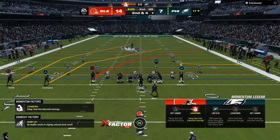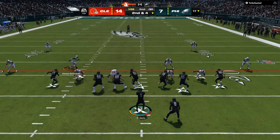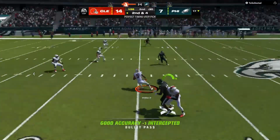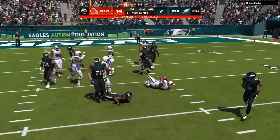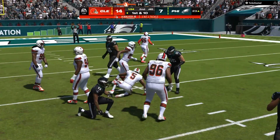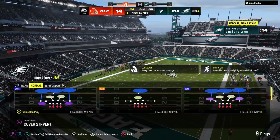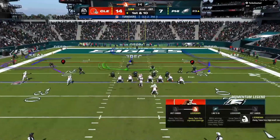From the 17, here's 2nd and 4. They go play action with Hurts. And for the 3rd time here in this half, it's intercepted. Picked off by Anthony Walker. And he's going to get this one to the 23-yard line. At the 23-yard line.